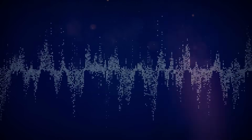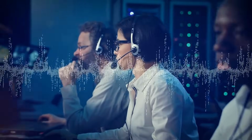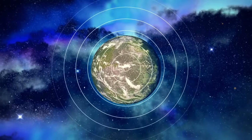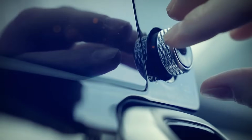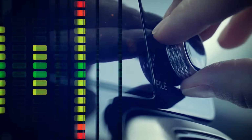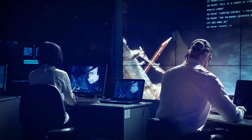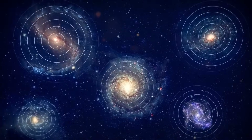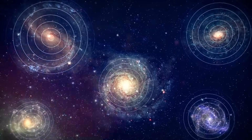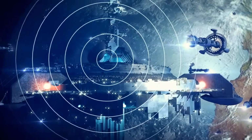A radio signal is basically waves. They have a certain frequency and length, and we can always tell an artificial signal from a naturally generated one. The signal that we picked up from Proxima Centauri b had a frequency of 982 megahertz. The regular radio we listen to in the kitchen or in the car picks up signals around 100 megahertz. That's why scientists have concluded that the signal was created artificially. Such signals could be a way of communication between the developed worlds. If this is really a message from an outer space civilization, we should be able to decode it.